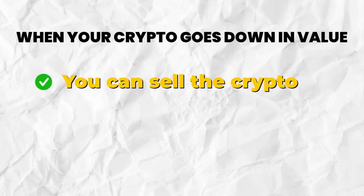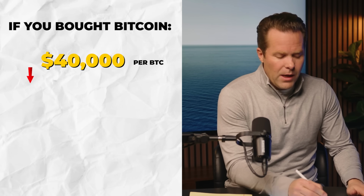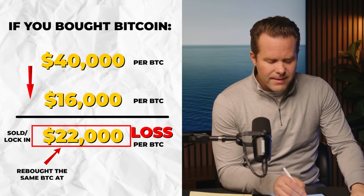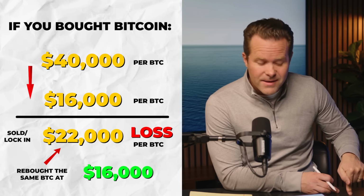The next strategy on crypto is something called the wash sale rule. This is a rule that says when your crypto goes down in value, you can sell the crypto, lock in the loss, and immediately rebuy it. So back in November of 2022, when there was all the FTX noise, Bitcoin went down to $16,000 per BTC. Now, a lot of our smart investors, we even shot videos and podcasts on this. We said, hey, make sure you lock in your losses now if you believe crypto is going to go up from here. So for example, if you had bought Bitcoin at $40,000 per BTC, it went down to $16,000 per BTC. You could have sold and locked in a $22,000 loss per BTC, but you went and rebought the same BTC at $16,000. Now on your tax return in 2022, you would have picked up this loss of $22,000.